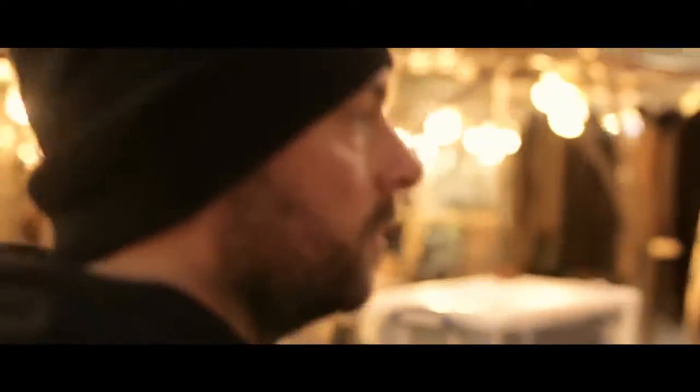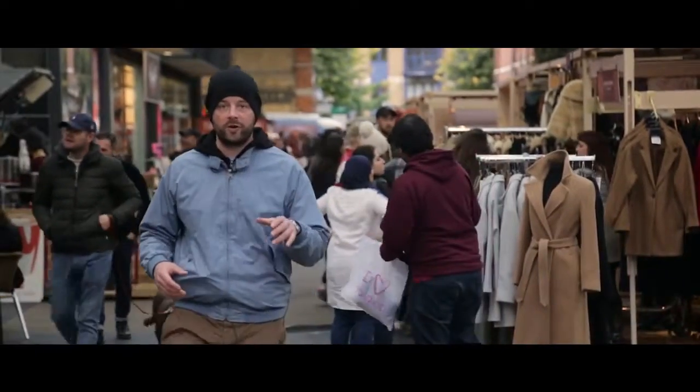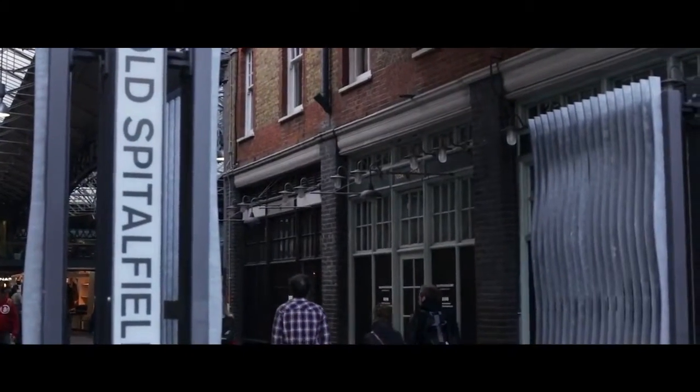So that takes you almost to the end of your 36 hours in London, but you will have a couple of hours before you have to catch your flight back home. So what I recommend you do is make a short walk down to Spitalfields Market, where you can check out a range of clothes shops, coffee shops, bars and restaurants before you catch that flight back home. Enjoy.